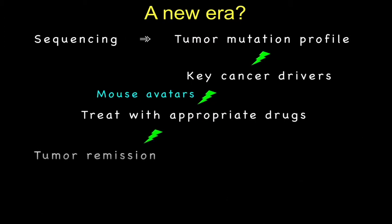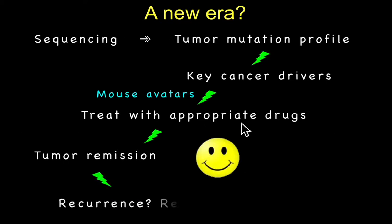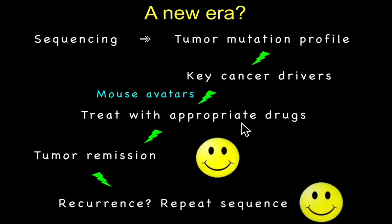That is to say that when a patient presents with a cancer, that cancer will be sequenced. That will give the tumour mutation profile. From that, we can dissect the key cancer drivers. We can even use mouse models, mouse avatars that include these cancer genes, and test the effects of drugs on them before we treat a human being with the appropriate drug. And of course, the upshot of that is that it will lead to tumour remission. And if the worst comes to the worst, and in due course the tumour recurs, then we simply repeat the sequence.